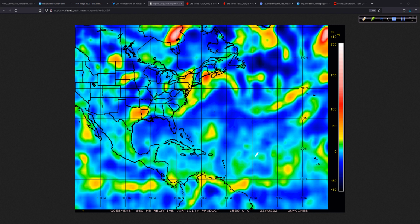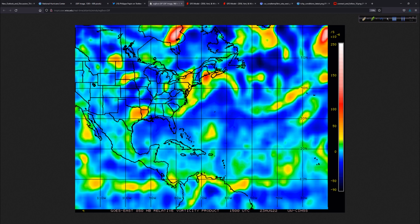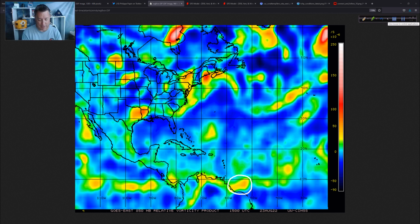So this will be our area of interest over the coming days, and we'll start to look at it here on the modeling. This is very important. Let me go back to this just real quick. So that's what it looks like. Sorry, let's draw on it there. That's what it looks like on an analysis. This, by the way, is an analysis product right here. This is not a forecast.